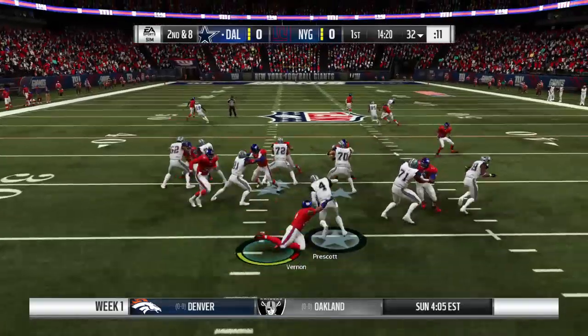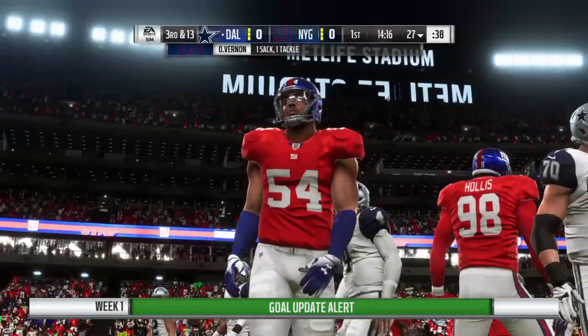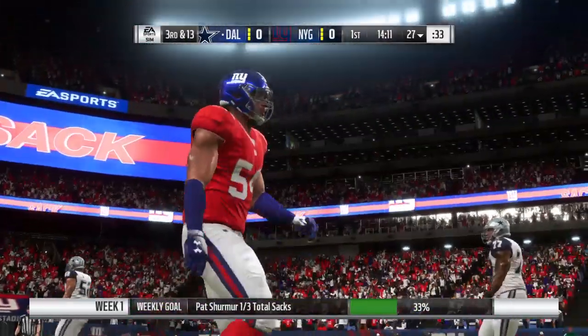Off play action to Elliott. Here's Prescott. Blitz coming, and down he goes. Olivier Vernon. Tough to handle on that blitz. He gets him for a loss of 5.